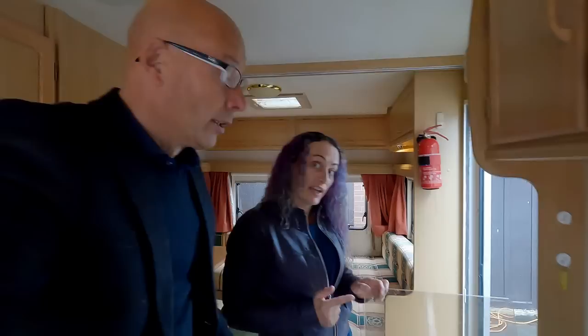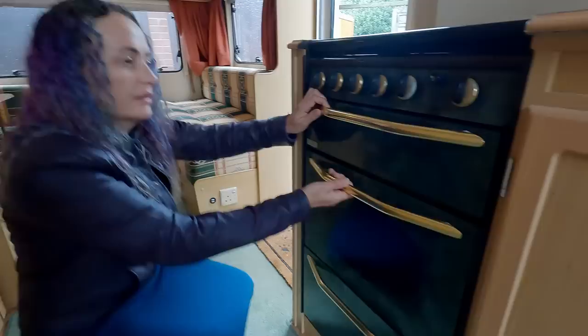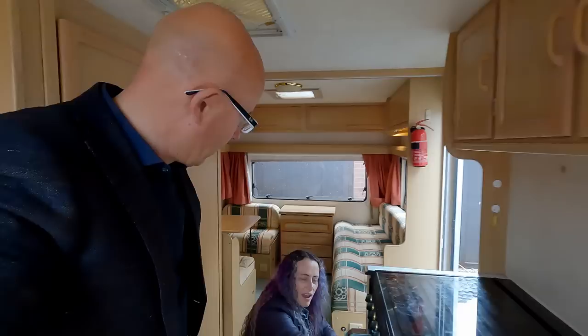It has a grill and oven down here. Which is excellent. Oh, it's got a grill and an oven. I believe that's a grill. It certainly looks like a grill. So, is there any bacon on in there? No, it's not on at the moment.